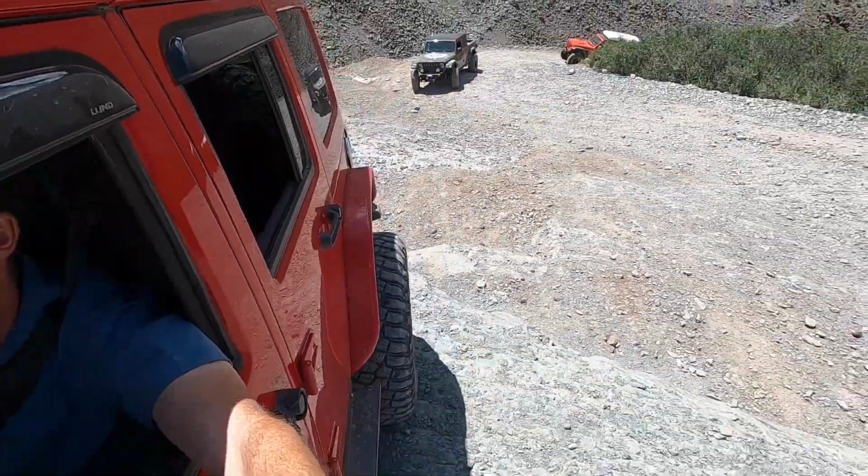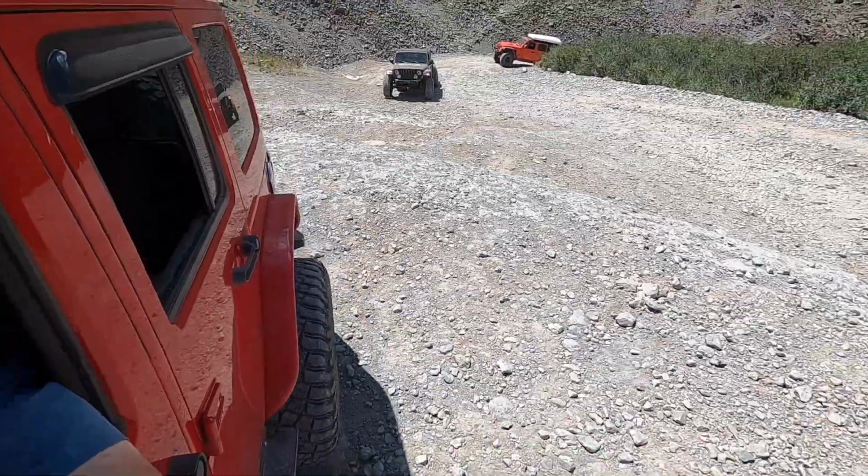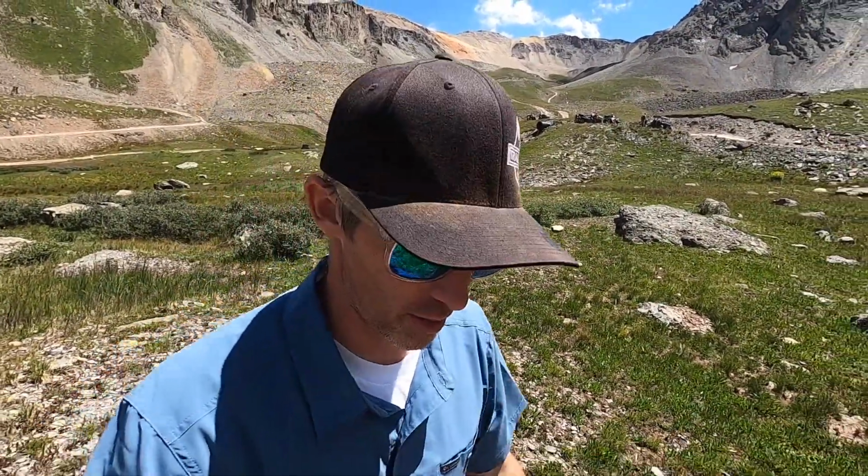It goes up past that village, past the tree line. I guess I better get back in my vehicle here soon, but you can just see behind me there the trail that we're taking up the mountain, up across the pass.